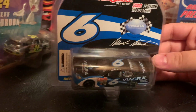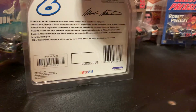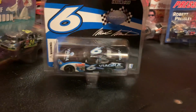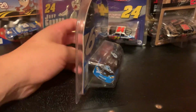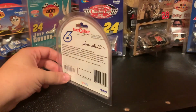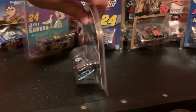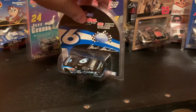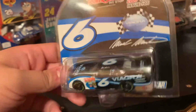Next is Mark Martin's Viagra scheme. Hate to say it, but 2003 was not even close to one of the better seasons for Mark Martin, as the whole 16 was a complete and utter dumpster fire that season, as he would find himself in the wall ever so constantly. I'm sure that would give Kamikaze Games terrible flashbacks, as well as my buddy Mark Riggleman. Which is a shame, because this Viagra scheme does look pretty hot.